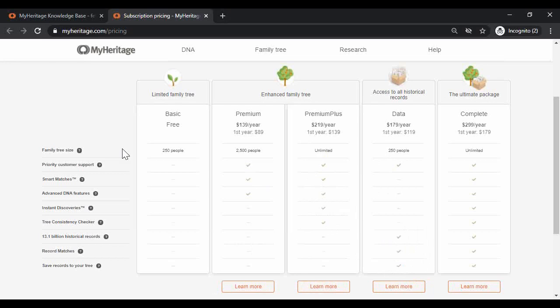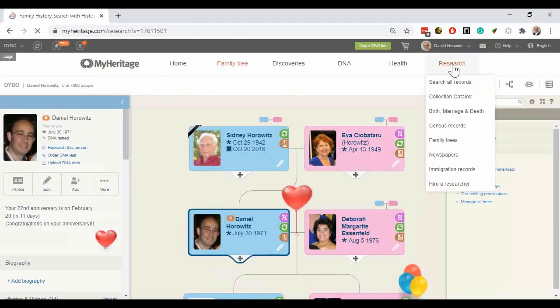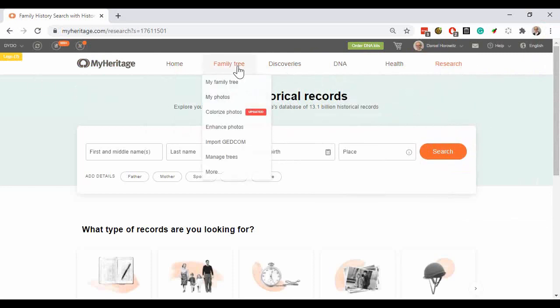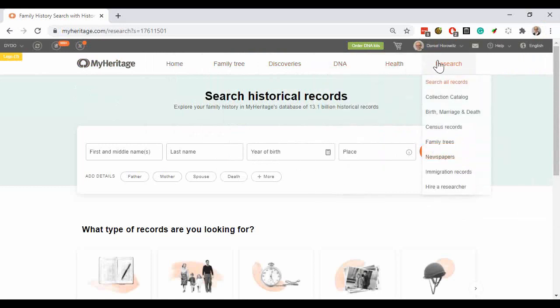Well, good. Daniel, could you tell us about the library edition and any check marks that are added or taken away if you're using the library edition? Well, actually, the library edition is this that I'm showing you now, although a little bit big. It's the search engine of MyHeritage. The only difference is that you will not have this bar on the top, meaning you're not going to see family tree, you're not going to see discoveries, DNA, or health. Because for this, you will need to be logged in.